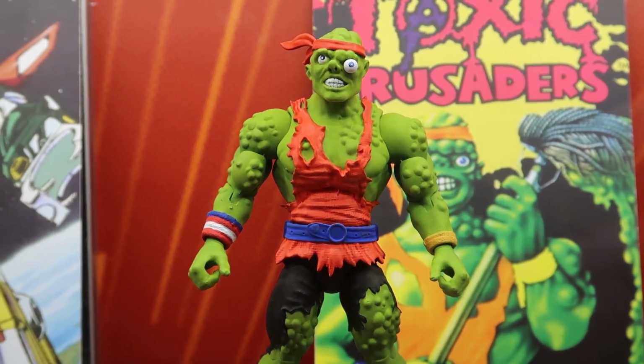And the funny thing is, Brian Flynn from Super 7 said he had no idea that people would be this interested in it, but Toxie is what people were going to look at. He looks just like the original Playmates Toys figure, but he's done in classic style, 7 inches, fully articulated, highly detailed, sculpted by the Four Horsemen, and comes with a ton of accessories.